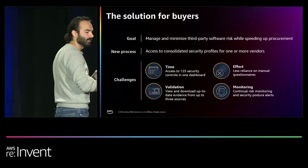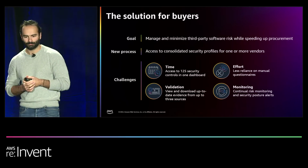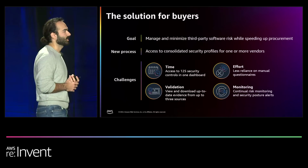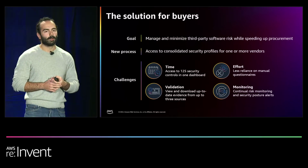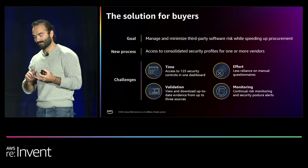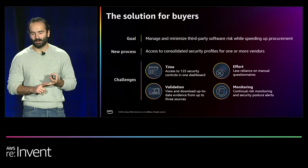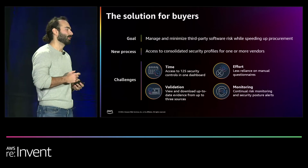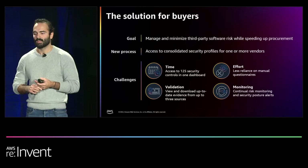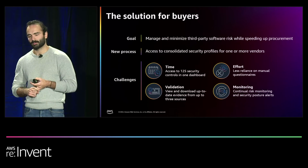Cool. So Vendor Insights, as you saw, helps solve the customer challenge. Buyers can self-service their assessment process. Self-service is more convenient for them. It's frankly faster. And it gives them the confidence that what they're seeing there is up to date and current. The information is easy to find and also easy to digest.